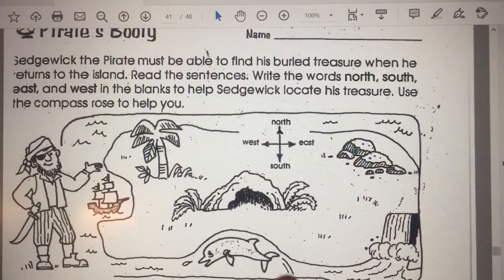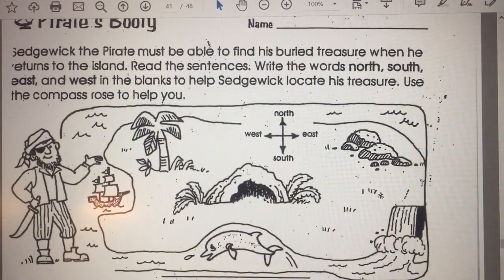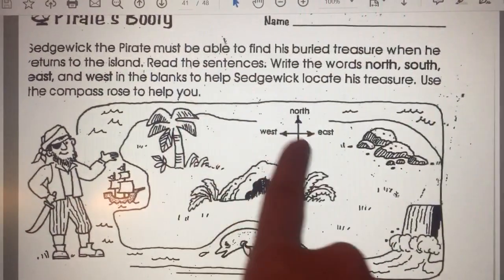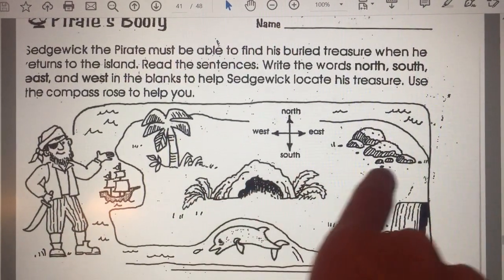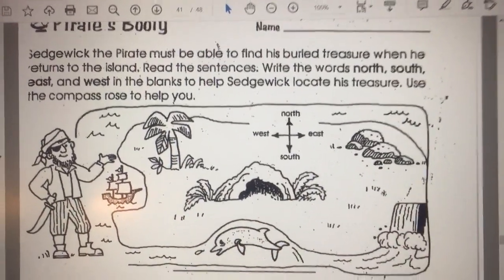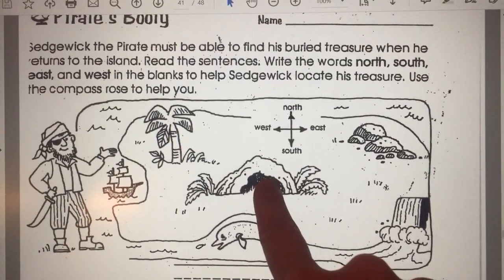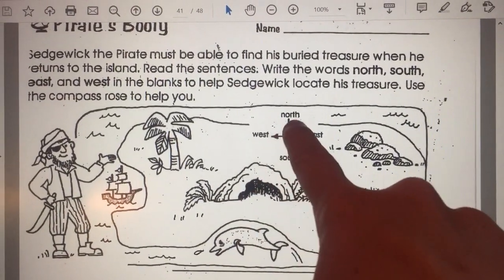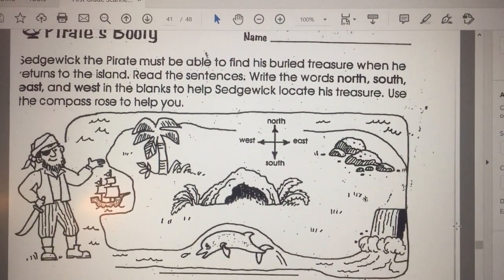All right, now what if we were this pirate and we wanted to walk over to those rocks? What direction would he have to walk? Well, let's look at our compass rose. He's on the west side, but to get over here, he would need to walk east. Start walking east to get to the rocks. Now, what if this dolphin wanted to get into this cave? What direction would he have to go to get there? He would have to go north to get to the cave. Good work, boys and girls.